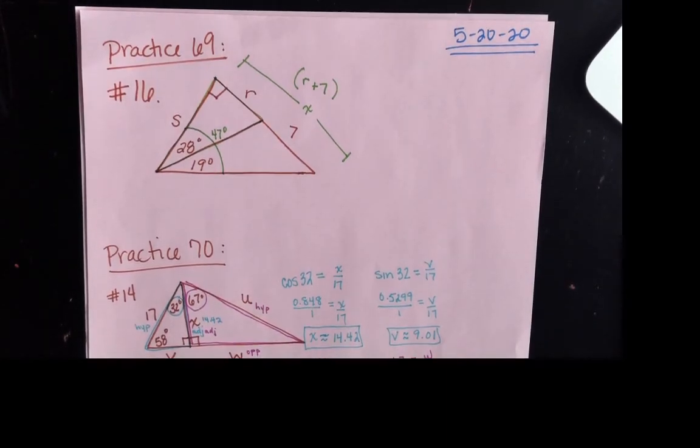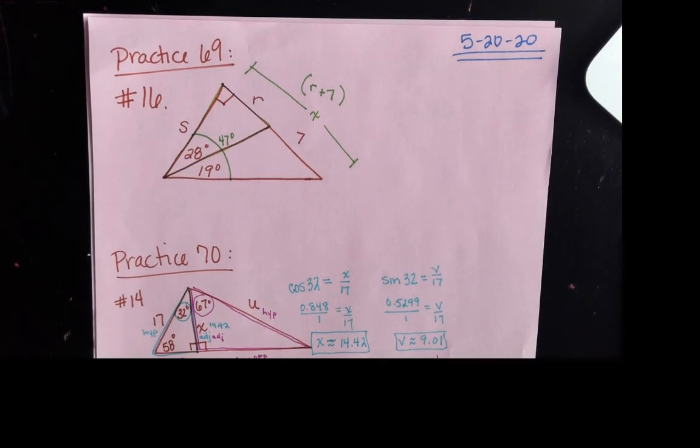Nice. Thanks, Mr. Colahan. You want to help with number 16?